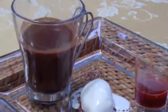And here we have white chocolate ice cream with a shot of chile guajillo jam. So what we have here is white chocolate ice cream together with a beverage made out of chile, but you have to try it. Really, have confidence.